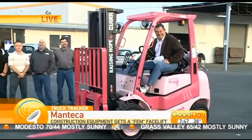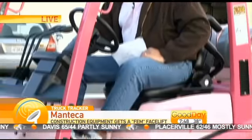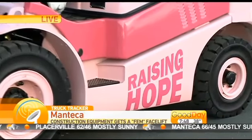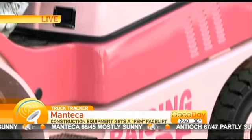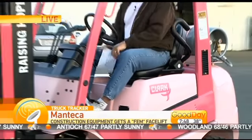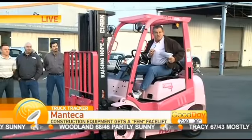All right, tell us why you have pink forklifts to be offered to the public. It's interesting. One of our vendors, Clark Forklift, came out with a promotion a few years back on pink pallet jacks. And this past year, they came out with a promotion with their dealers and suppliers to purchase pink forklifts. Part of that money went to the Susan G. Komen Foundation, and as everybody knows, pink has become prevalent the last couple of years. I even have a pink shirt.